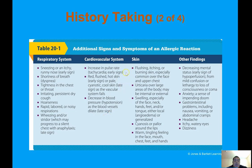Cardiovascular system. Your vessels dilate, you're losing blood, so you're going to increase in pulse rate, tachycardia, to try and get more blood out into your system. Red flush, hot skin, and decreased blood pressure, which is hypotension, as the blood vessels dilate. Skin: flushing, itching, urticaria, swelling, cyanosis, warm tingling feeling in the face, mouth, chest, feet, or hands. Other findings: decreased mental status, anxiety, GI problems, headache, itchy, watery eyes, and dizziness.